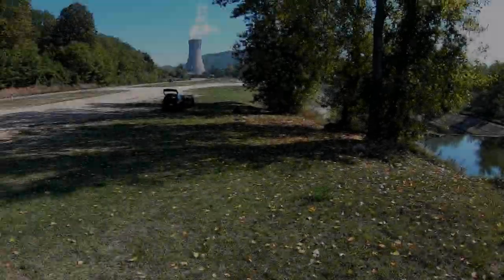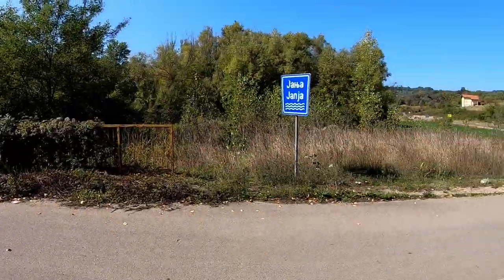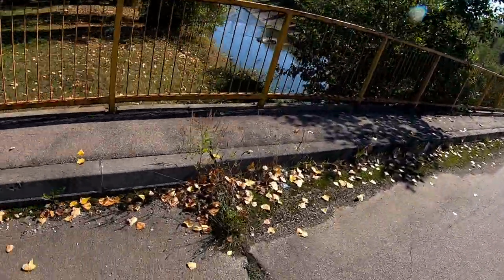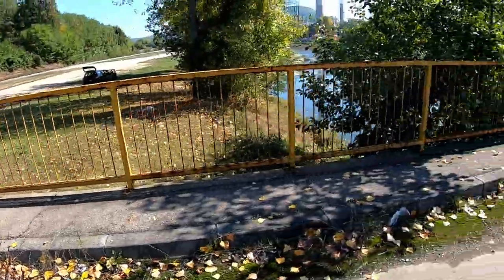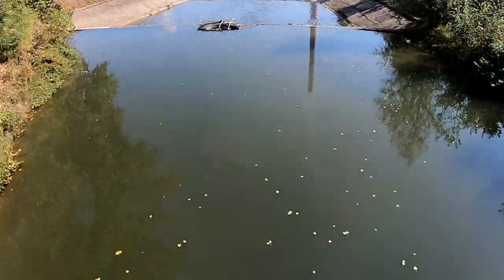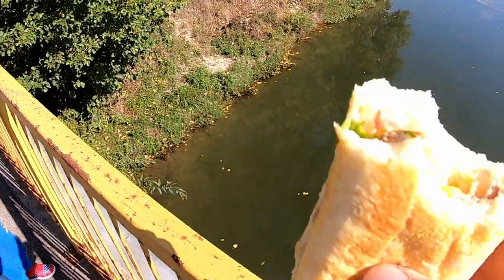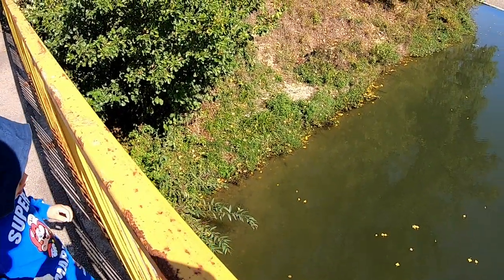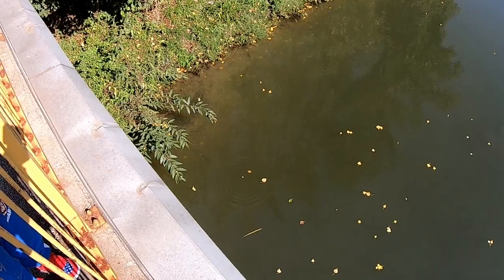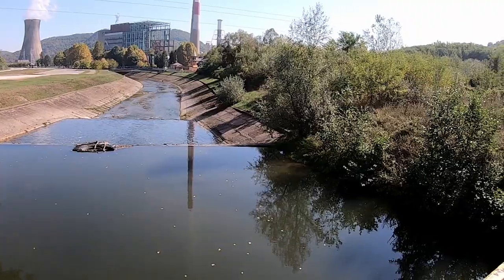Then I'll be back. I just noticed that we have here a bridge. And the river is called Janja River. And me and Tarik are going to check out the view on the river from the bridge. Come check this out. Holy! Whoa, there's fish inside too. Let me throw a little bit of the sandwich to the fish. Look, Tarik. Look at the fish. Nice. It's looking good, bro.